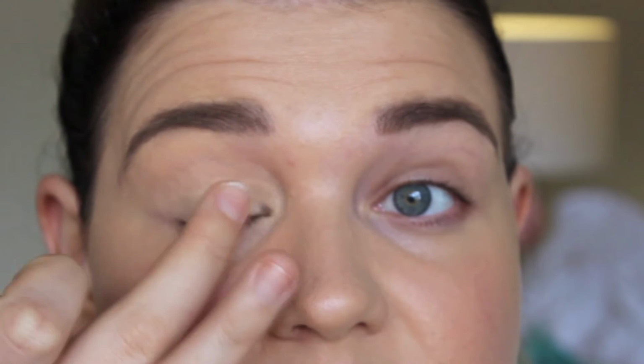So as a base for my lids today, I'm going to use my paint pot from MAC in the colour Soft Ochre, which is what I always use and I love. Just a really fine layer of that over the lid.